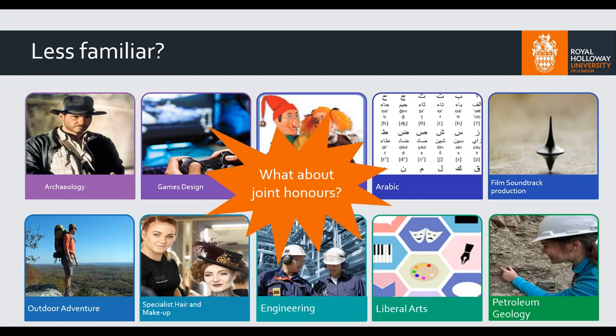What about joint honours? You might have heard that term before, or even major minor. So joint honours is also a popular choice for many undergraduates who are choosing their degree, and that's when you do a 50-50 split between two different subjects. And anyone who's got a good memory will remember that this is what I studied for my undergraduate degree. So I did English and Spanish because I just couldn't choose between the two of them, and they complemented each other really well.